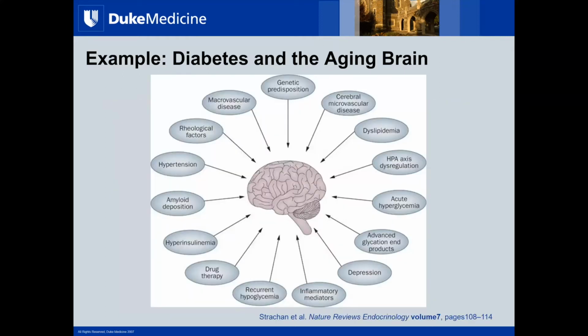This is from a review specifically about diabetes. All of the small circles represent a factor that is known to occur in diabetes. And the point that was made in this review is that all of these factors have an effect on the brain. So if we take just the example of diabetes, we can identify multiple things that we know are more common in people with diabetes or that occur as a result of the diabetes. And they all have a known or easily theorized impact on the brain.